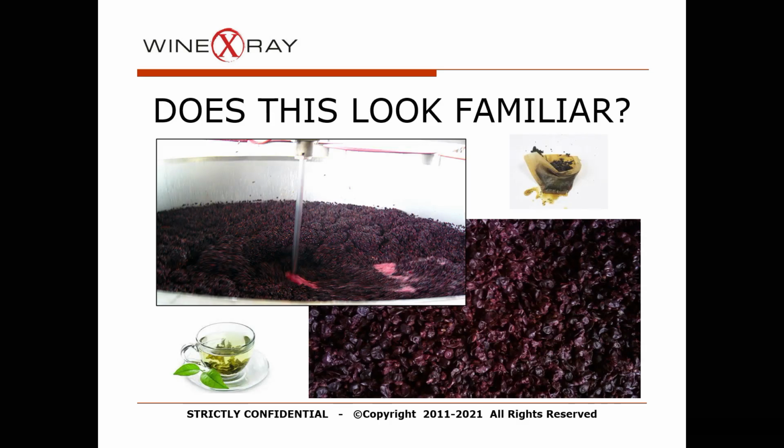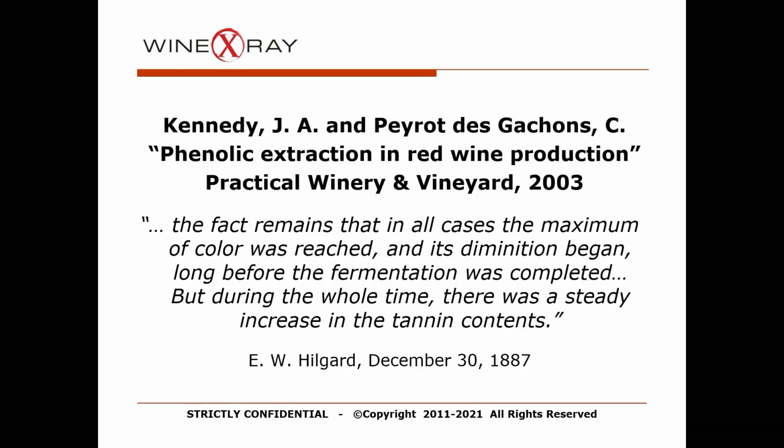So, macerations look familiar. The interesting thing about macerations is that whether it's coffee, tea, wine, or beer, all of these are partial extractions, and you always have to keep that in mind. Whenever we deal with partial extractions, there's an element, an amount that's finite. We're trying to get as much of it as we can, but we can never get all of it. Interesting, if you go back in history, Dr. Kennedy brought this out: in all cases, the maximum of color was reached and its diminution began long before the fermentation was completed, but during the whole time there was a steady increase in the tannin content. How's that for 1887?